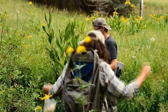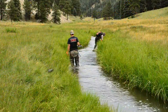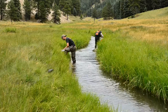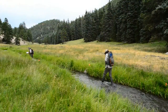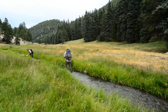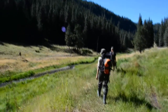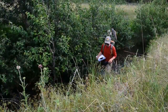Placement of the track plates will depend on study objectives. We used 80 track plates along riparian areas to detect jumping mice in each trap location. However, track plates can be used with different spacing and placed in whatever vegetation types best meet your design. The track plates should be checked daily because multiple visits by animals can create overlapping footprints. This can make jumping mouse track identification difficult or impossible.